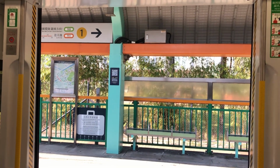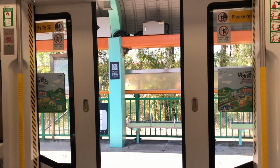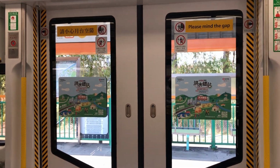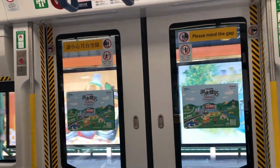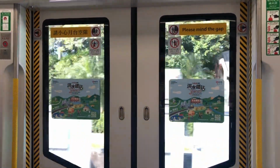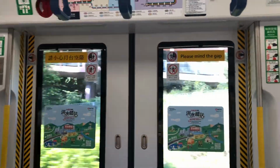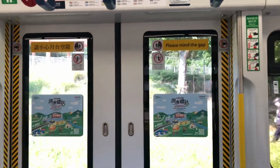This is route 705, Tin Shui Wai Circular. Please mind the doors. Now for phase 5, 705 and 706 are anti-clockwise and clockwise circular. Of course, you guys know which one is anti-clockwise and which is clockwise. Odd numbers, anti-clockwise. Even numbers, clockwise. So 705 is anti, and then we have 706, which is clockwise.